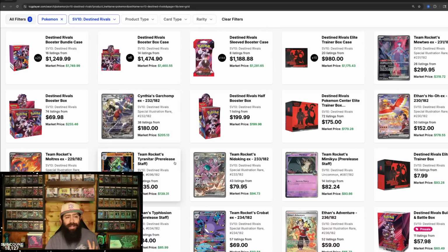But as far as Destined Rivals, I'm picking up anything and everything I can at or near MSRP in person and online. If we get restocks throughout the upcoming weeks, that's where I'm going to be targeting anything I can get. So not only am I collecting the set, this is another set that I'm investing in, putting sealed product away for. Booster boxes are my primary target, but they have been very hard to hit at a reasonable price. So this is one where I'm really lacking the most, and I would like to have more booster boxes.